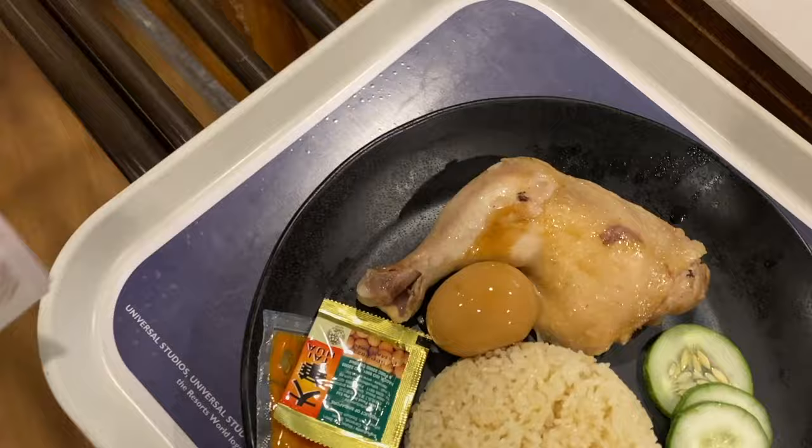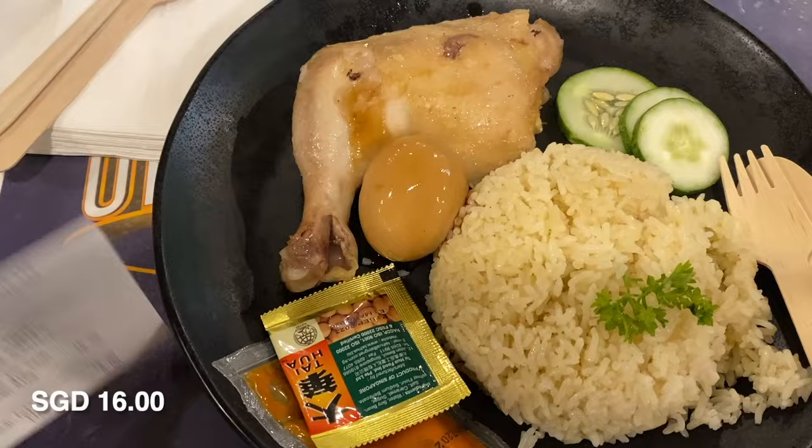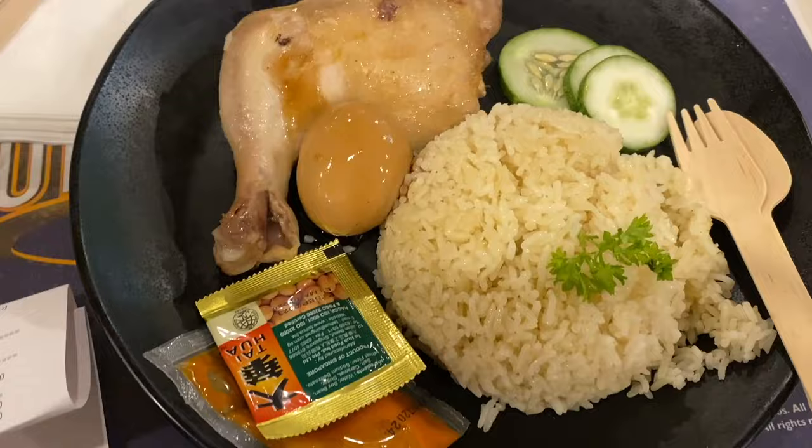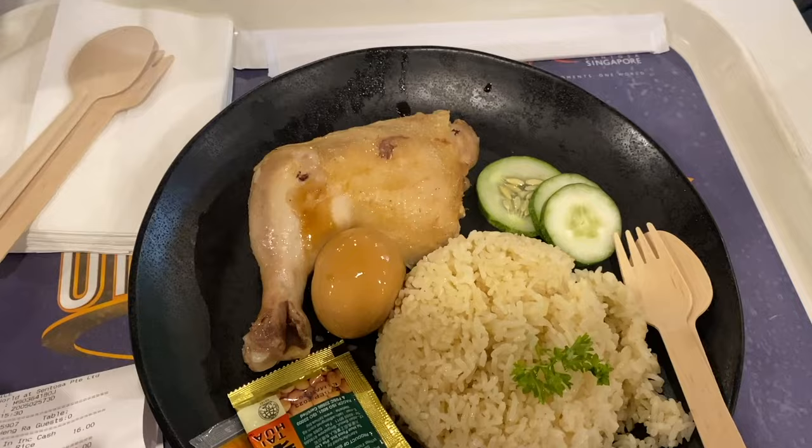So that was $16, and this is my change. So this is it. I'm having Hainanese rice. This was $16, and well, the serving size is big. I mean, compared to the Philippines, at least. For reference, this is my hand, and yeah, I hope it's good.